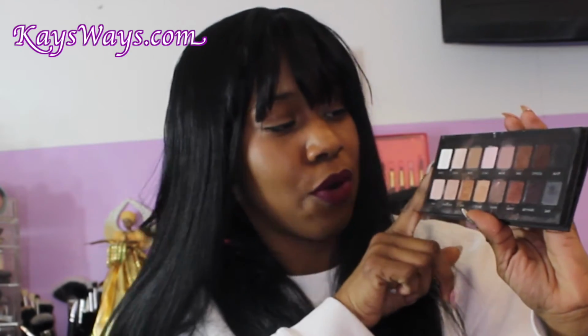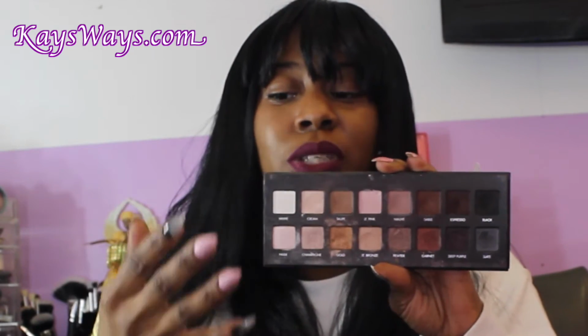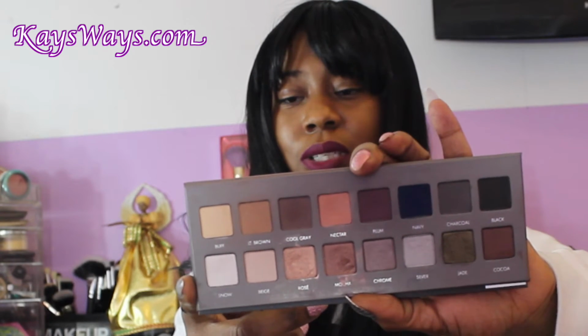Again, it has a mirror on one side of the palette, and on this side the top row is all matte shades, and the bottom row is all shimmer shades, so you get a good variety and you are able to produce a complete eyeshadow look using one palette, which is why I freaking love this palette. This was my go-to palette for a long time, so I haven't played around in it in a while actually, but like I said, I'll be doing some shop my stash, so we'll definitely be making use out of all these palettes.